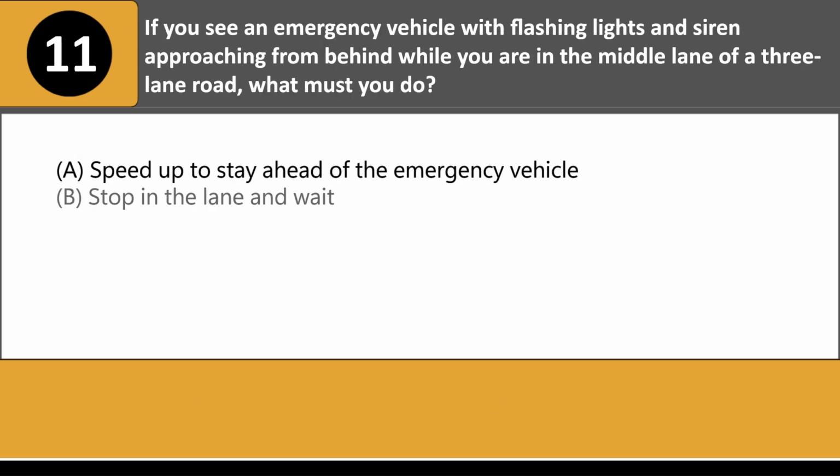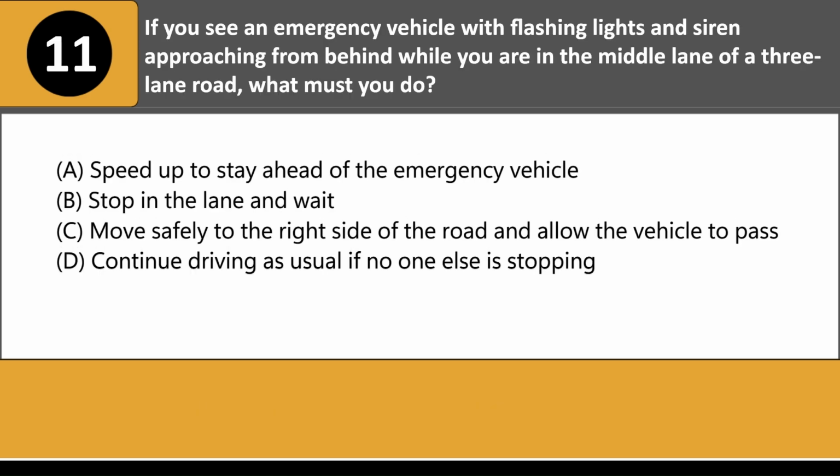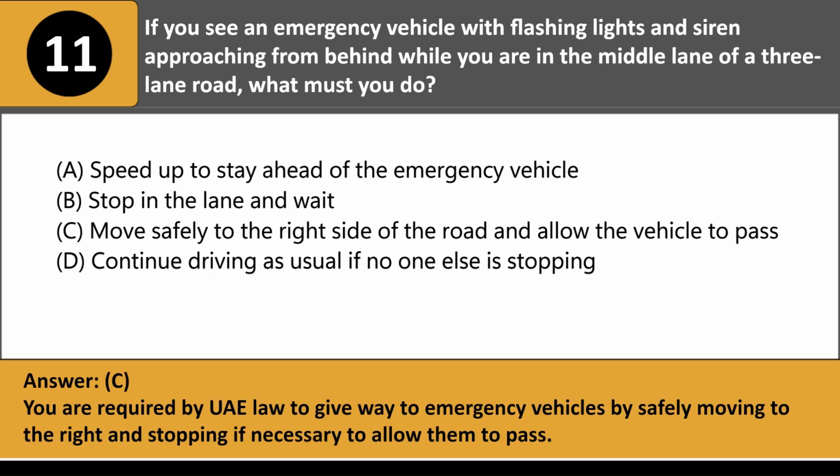If you see an emergency vehicle with flashing lights and siren approaching from behind while you are in the middle lane of a 3-lane road, what must you do? A. Speed up to stay ahead of the emergency vehicle. B. Stop in the lane and wait. C. Move safely to the right side of the road and allow the vehicle to pass. D. Continue driving as usual if no one else is stopping. Answer: C. You are required by UAE law to give way to emergency vehicles by safely moving to the right and stopping if necessary to allow them to pass.